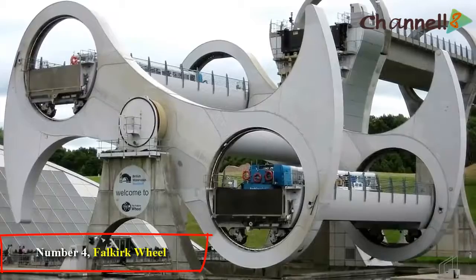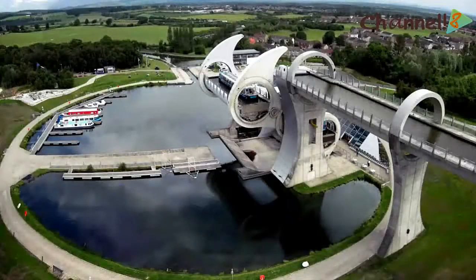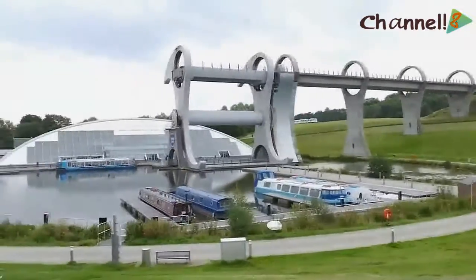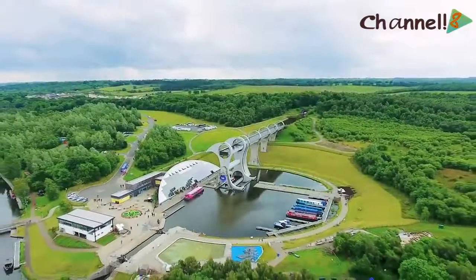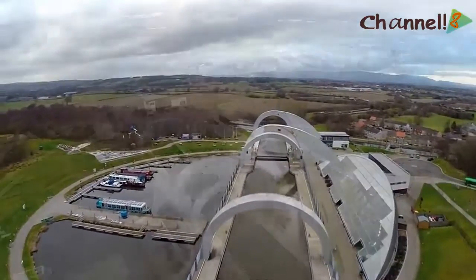Number 4. Falkirk Wheel. Falkirk Wheel owes its name to the neighboring town of Falkirk, Scotland, and is the only rotational elevator of ships in the world. The Wheel connects one of the channels of Forth and Clyde with the Union Channel, as it did until the 30s. These channels could be crossed by 11 locks that helped save their 24 meters of height. Later these channels were filled with land after falling into disuse in 1990.